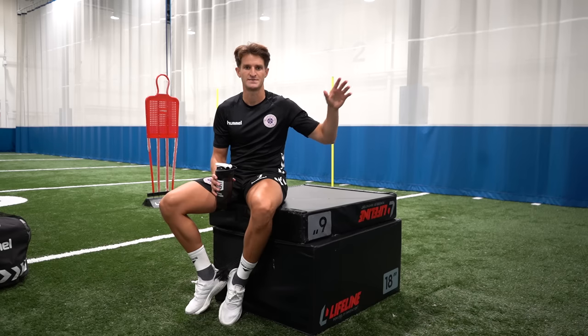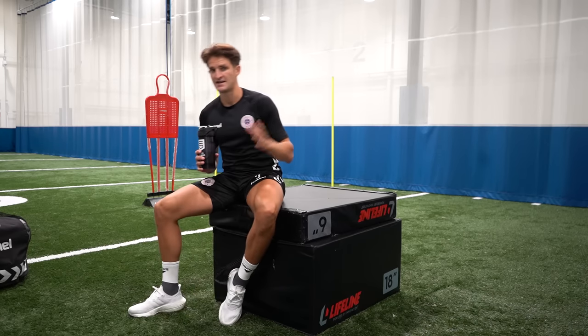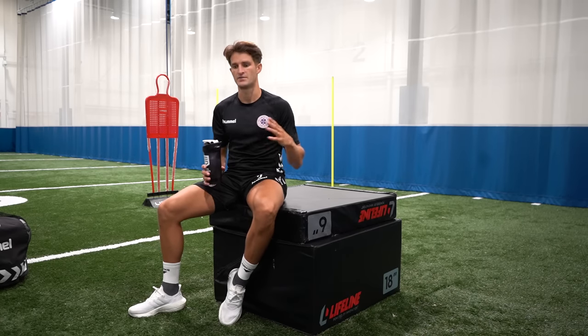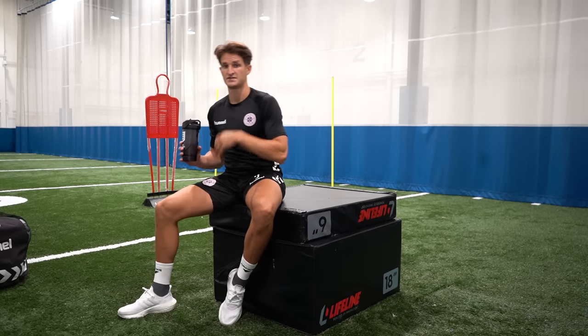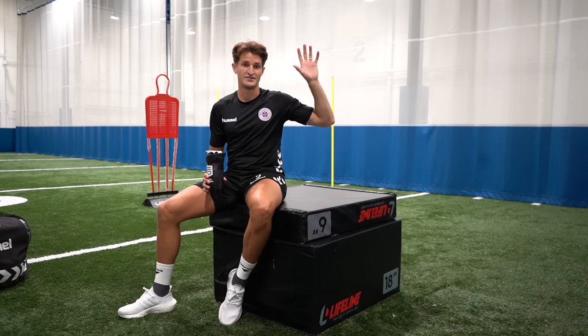The reason it's so important is because when you're playing football and you're changing direction, as you plant after you've been running at high speed, you're putting multiple times your body weight into your joints. So you want to be able to protect those. And the way to do that is to lift more than just your body weight.